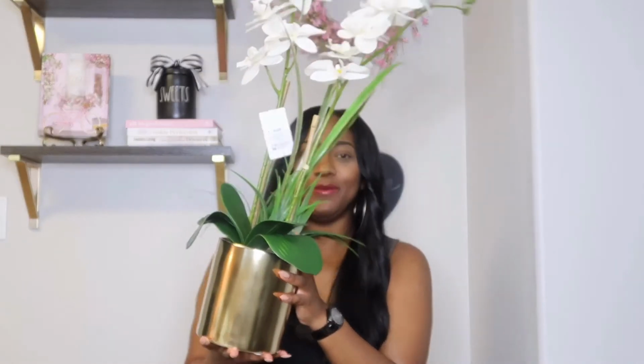So let me go get that other item and that will be the last thing from Ross. Okay guys, so the last item that I picked up from Ross was this faux art orchid plant.